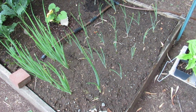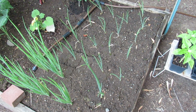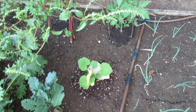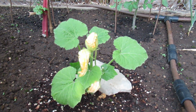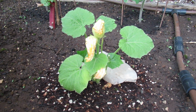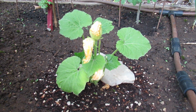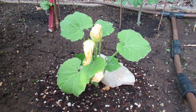The onion patch is coming along. Doesn't look much different, but things have definitely grown larger. The zucchini plant that I put into the ground finally, I thought was gonna die because it was so yellow in the pot, but once it was in the ground for a few days and started sucking off some of the nutrients in the ground, it really turned green and it's doing well. So I'm hoping we'll get some zucchinis.